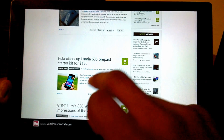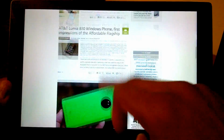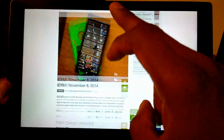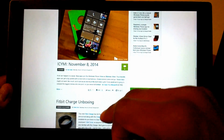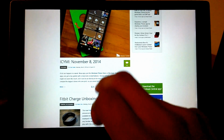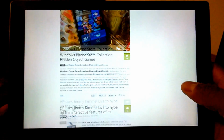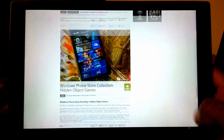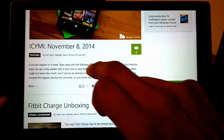There's no double tap to zoom until it's fully loaded, and as you can see, the icons are not loading initially and really all that quickly, and that's probably a downside to lower CPU and limited RAM. But once it is loaded, you'll notice it does a pretty good job of going through the pages fluidly. If I wanted to double tap there and get a little bit closer, I can, and it's really pretty quick.